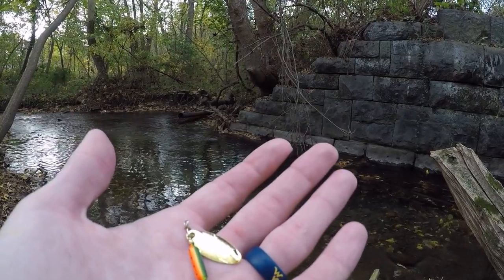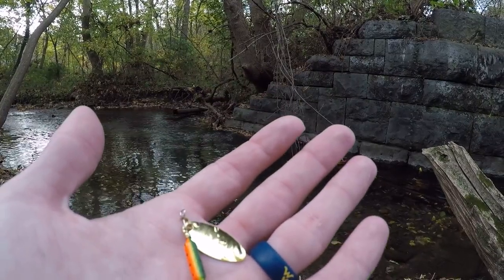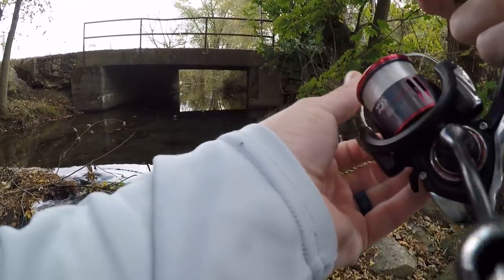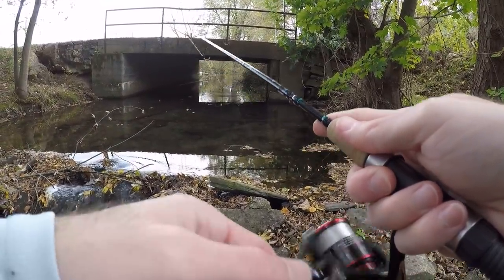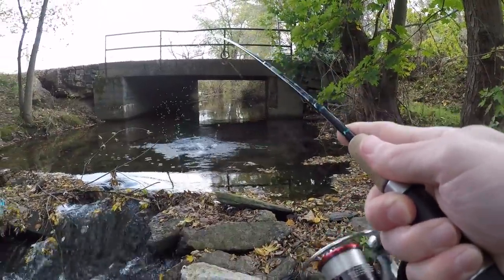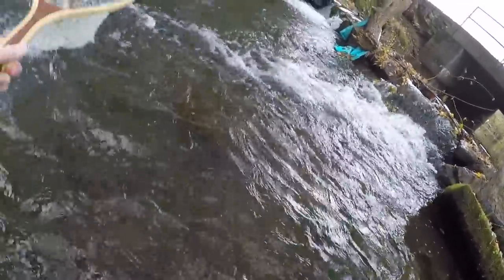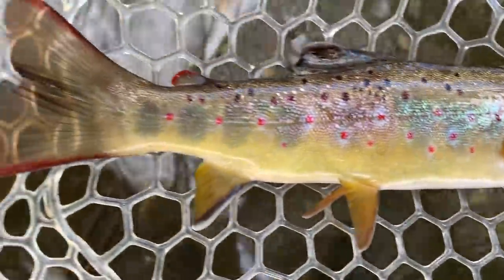So many short strikes today, guys. Just had a nice brown trout come out of that hole, hit this spinner twice, didn't get the hook either time. I'm gonna switch up colors and see if I can get them to be a little more aggressive. All right, guys, I'm gonna try a black Rooster Tail spinner, see if it works. Got him. Got you, brownie. Pretty wild brown.